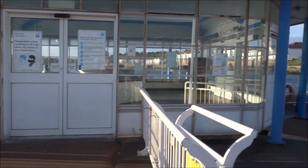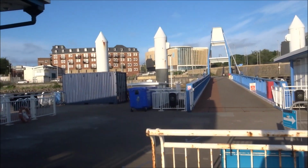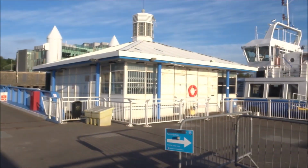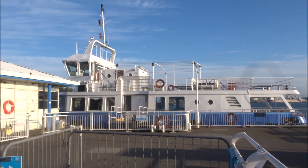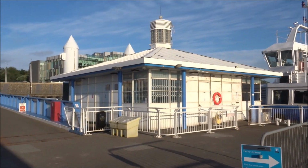A few moments later. Do you know, I'm starting to wonder if the ferries are actually running or not. I mean, the timetable says there should be one at 8, which is kind of now. But I've been standing on this platform for the last 10 minutes and there's nobody else here. It's a bit unnerving. A few moments later.